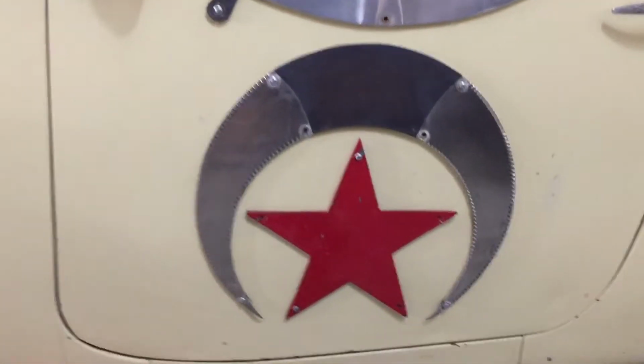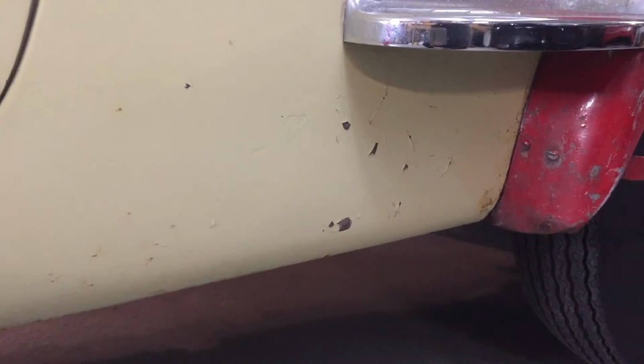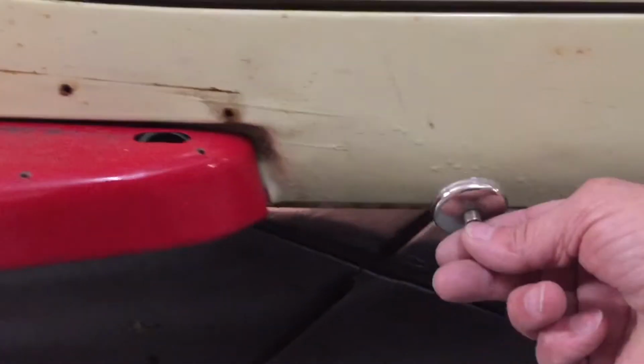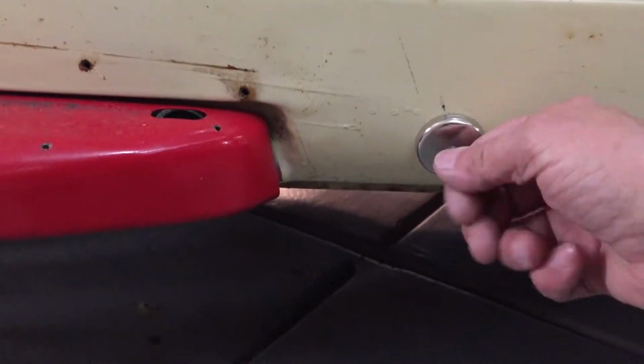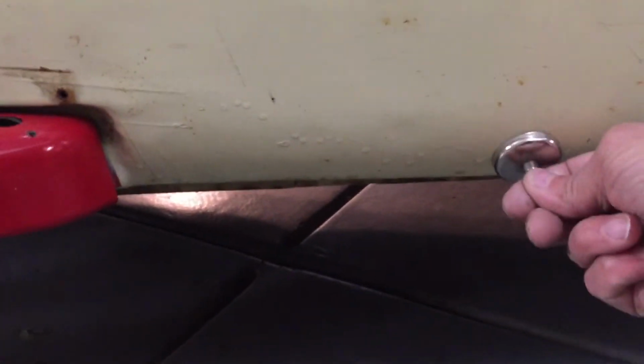This car, being from Washington State, he told me there's no rust. That is just solid. There's some bubbling along here that I was worried about, but it just runs in the paint. It's a terrible paint job, and as you can hear, there is no filler on there at all. That seam, solid.